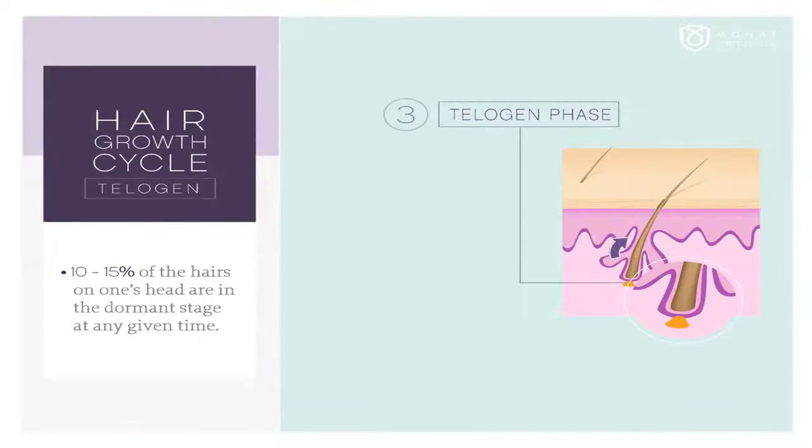And 10 to 15% of the hair on one's head is in the dormant stage at any given time, which is why you see hair in the shower or in your comb or brush, but it's a normal phenomenon. When the percentage rises to over 20 to 25%, you start to notice thinning or balding patches. Monat addresses this with our unique treatment systems designed to help keep the hair in the anagen or growth phase longer and spend less time in the telogen or dormant phase.